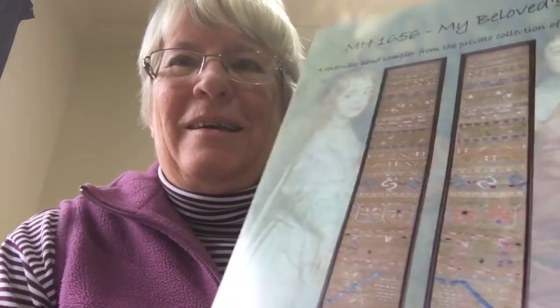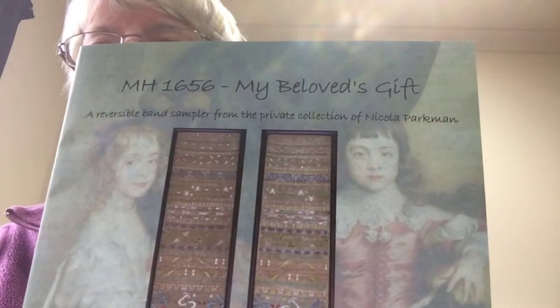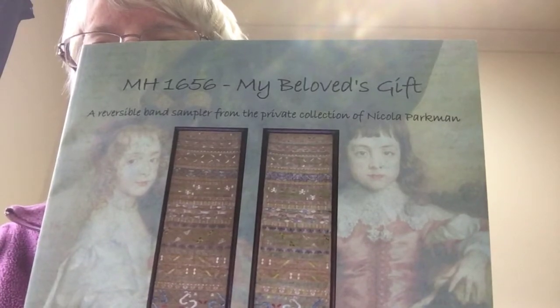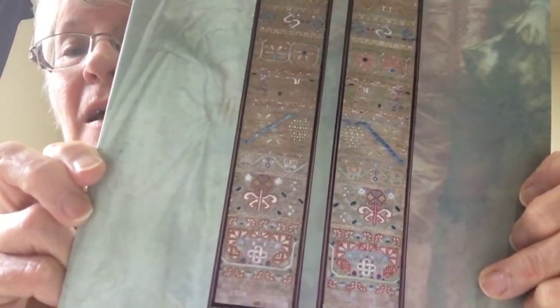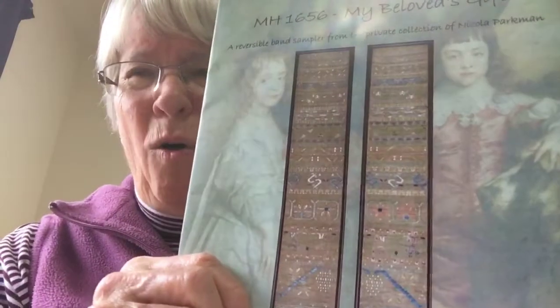this thing is I'm going to do this one, 1656, My Beloved's Gift. And this is another one by Hands Across the Sea. Now, Nicola's planning on teaching us how to do reversible stitching on the whole thing, and it's huge.